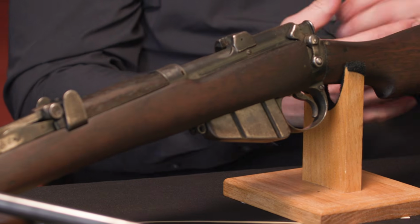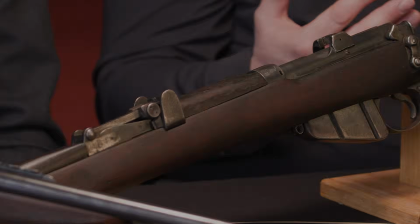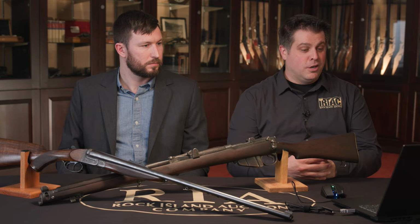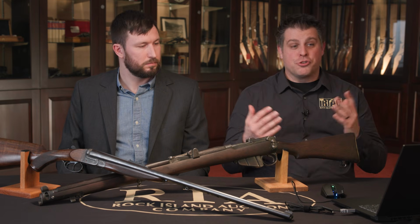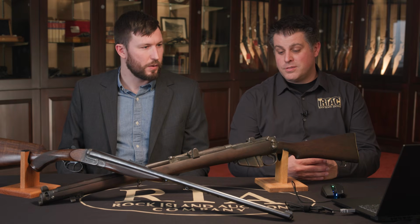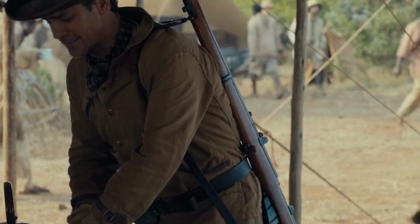I think it's again very appropriate for the 1923 setting. You're looking at post-World War I, very, very high production numbers of Enfield rifles. .303 would be appropriate for a lot of various African game, dangerous or otherwise. So I think they've chosen wisely. They've chosen wisely, and you don't get a lot of good glimpses of it, but you can tell that it's not a later Enfield.